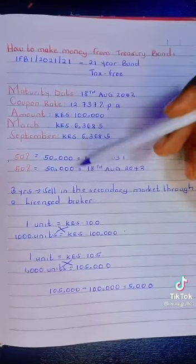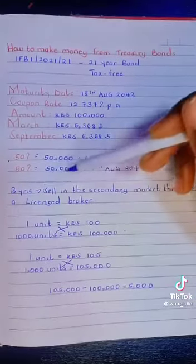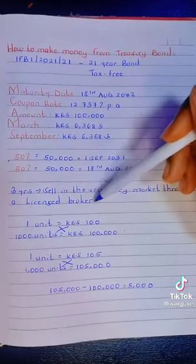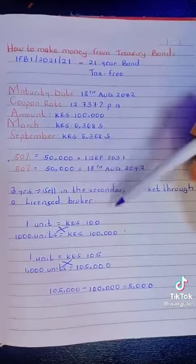You can sell it after 1 year, 2 years, or even 3 years. Now, let's say after 3 years, you want your money back. You can sell this bond in the secondary market through a licensed broker. Now, depending on the market conditions, you can either sell it at a higher price or at a lower price.